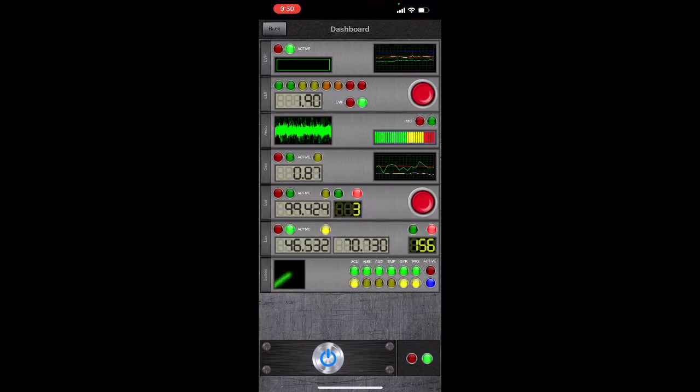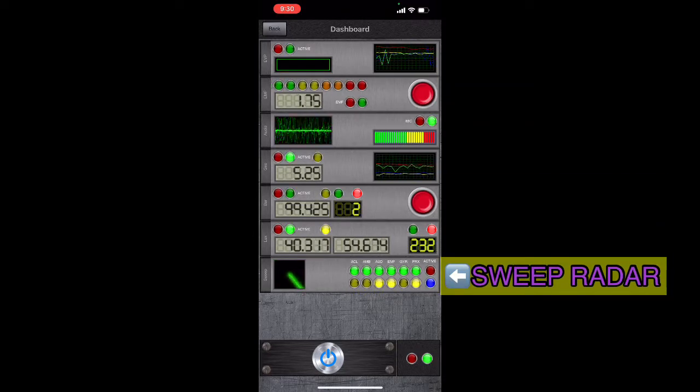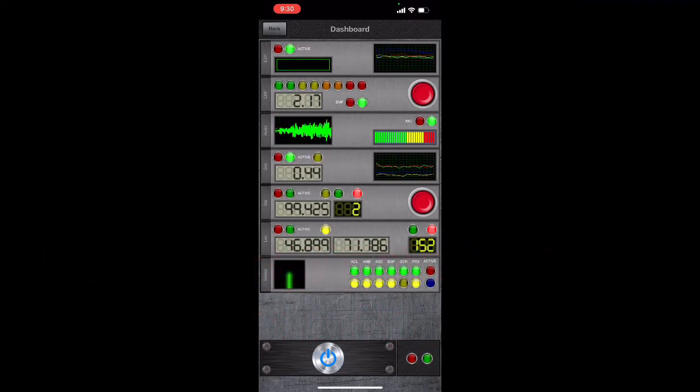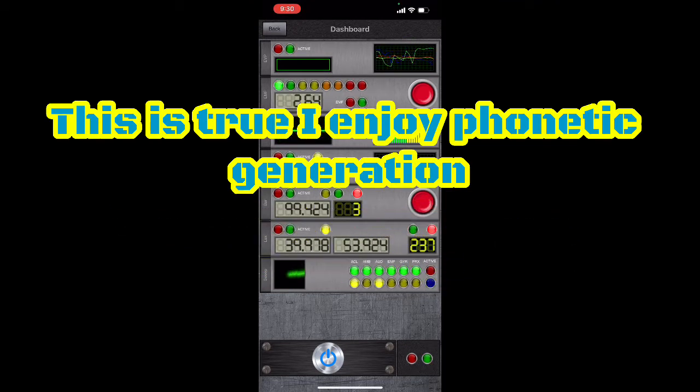And as you saw there in the sweep section at the bottom, we had a little dot come through and two words came through. This said seated in Illinois. So this definitely has a built-in phonetic generator. You guys know I do really appreciate those apps. I like them. So let's walk around for a minute.